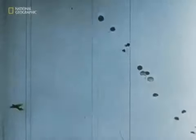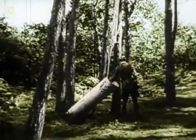The British had attempted to parachute additional supplies and ammunition to their troops, but most of those supplies, in fact, fell into German hands.